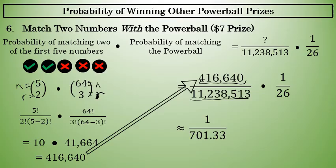Your percent chance of winning this prize can be found by division and moving the decimal place 2 places. It is 0.1426%, which is about 0.15 of 1%.